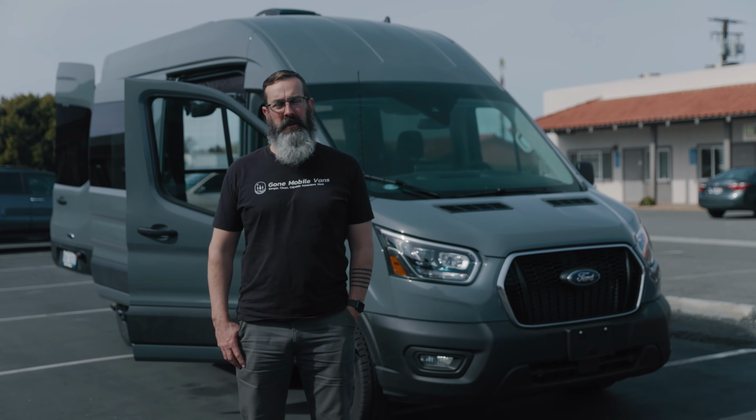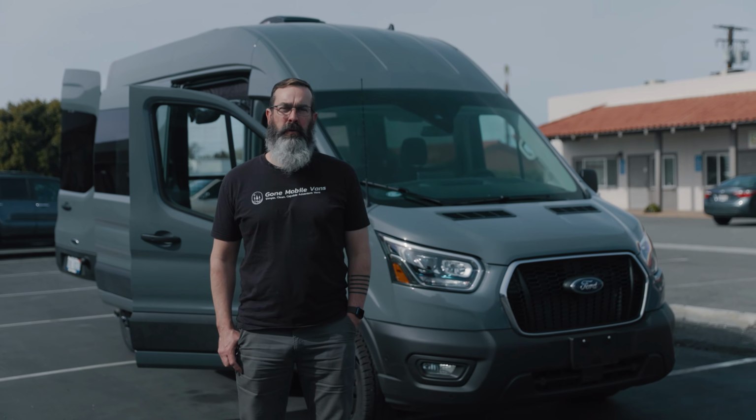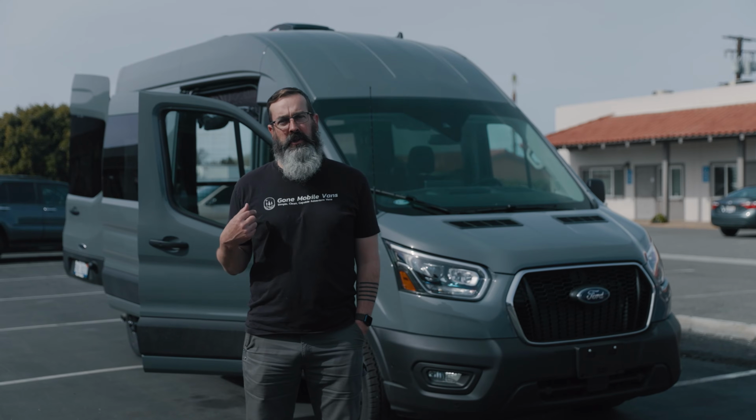We're here at our shop in Costa Mesa, California. We've got a 2022 high roof Transit crew van that we just finished up for a couple that live out in Michigan. I'd like to show it to you before we ship it back to them next week. So this van is a 148 regular length high roof Transit crew van.